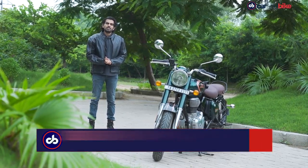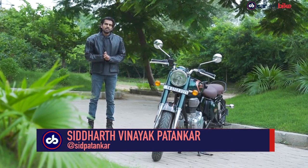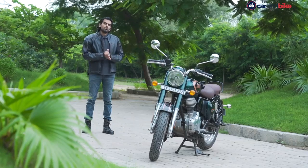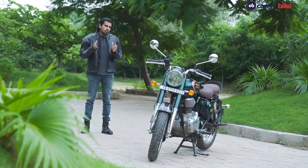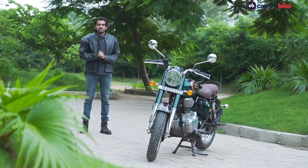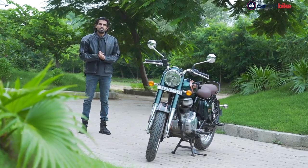I'm Siddharth Vinayak Patankar. It has been a very busy and exciting week in the world of automobiles. So before we get to today's first review, I want to talk about the arrival of a particular model. Well, it's more of a showcase or an unveil that just took place a few days ago. This is the big volumes push from Citroën, the French car maker in India.